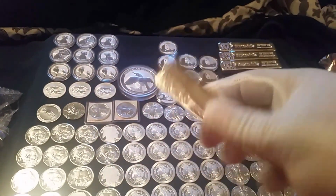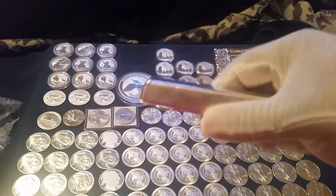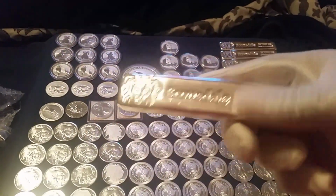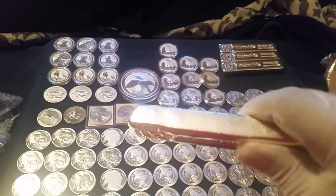You think of the Kit Kat style. However, you're probably thinking of the 100-ounce bars, which are the big ones, which are much harder to sell from what I can tell. So these at 20 ounces are a lot easier to sell.